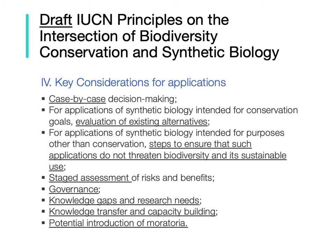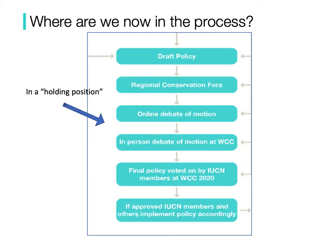That there should be a staged assessment of risks and benefits. That governance must be addressed before all of these are implemented. That there are critical knowledge gaps and research needs, as well as knowledge transfer and capacity building. And lastly, that we acknowledge that there has been some movement for potential introduction of moratoria regarding these applications.